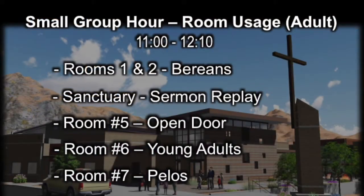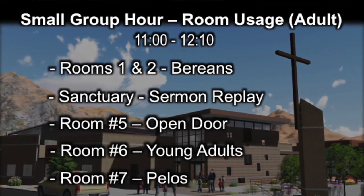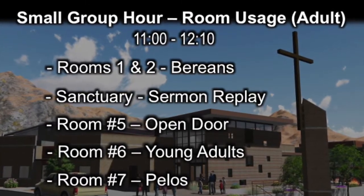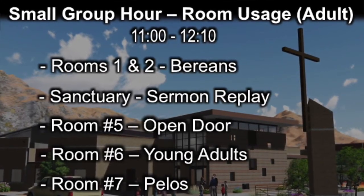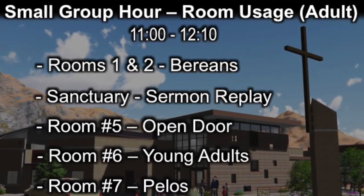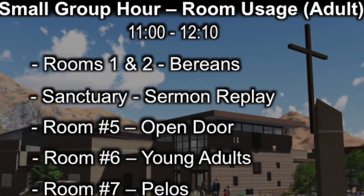Then here's where we've juggled some things. Room number 5 is going to be open door. This is lower campus, the existing campus. Room number 5 has been used as the preschool room, but that's where we have to have you guys meet at this point. So room number 5 is open door. Room number 6 are the young adult small group. And then room number 7 is Palos. So probably through the end of the year, we'll be in that setup, and we'll communicate when that's going to change as soon as we're aware of it.